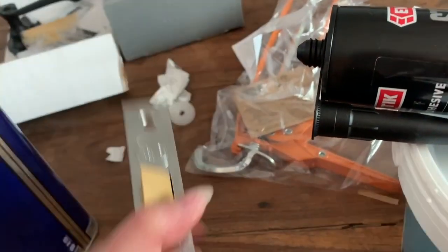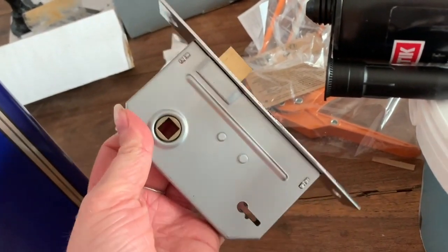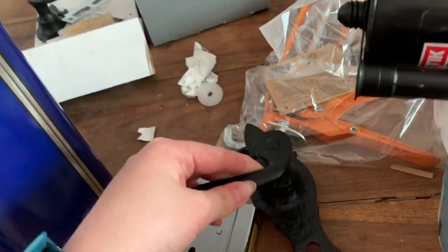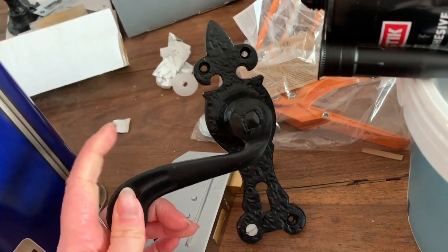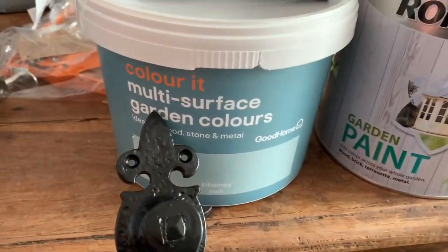Please excuse the mess on the table. We bought a new lock because it doesn't have one. The decent one's just got that lock. Along with my lovely handles. I wanted something that was a bit different. I love this style, so we've got that, and I think all together with the colours it is going to look really nice.